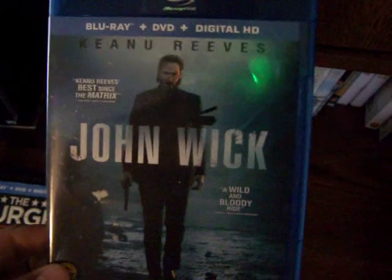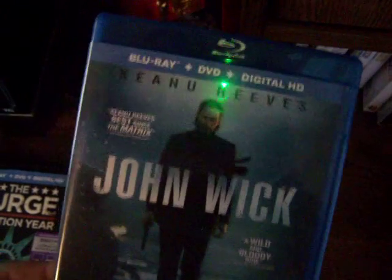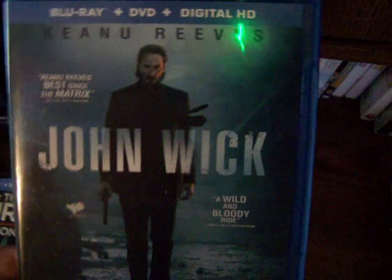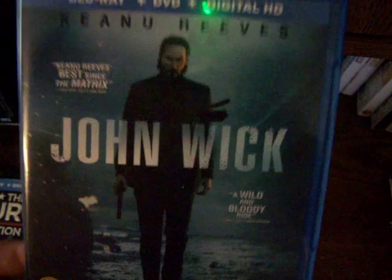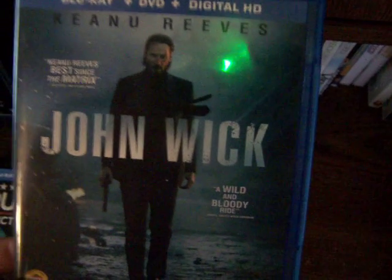John Wick, I picked this one up not too long ago at Walmart. I was going to say Walgreens, but that's wrong. It was Walmart, and it was cheap. This is a great movie if you haven't seen it. And I heard that the director of this movie is going to be directing the sequel to Deadpool, which is actually a very good choice, because the original director stepped out.